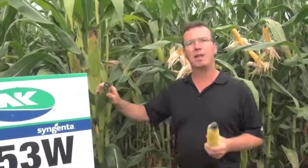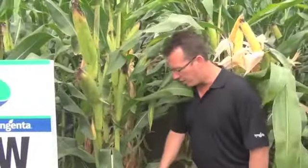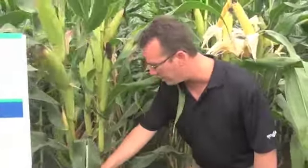One of the things to do at black layer is get out and assess your stalk integrity. It's a great time to go through the field and with a simple push test, see if there are any concerns with diseases, or with any of the roots or stalks, just to make sure that you're maximizing your harvest and getting the full yield you can. At black layer, once you hit physiological maturity, we're at about 30 to 35% moisture. And from that stage, we're going to lose between 1/2 and 3/4% moisture per day.